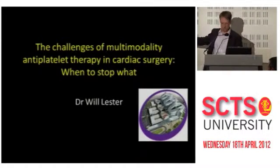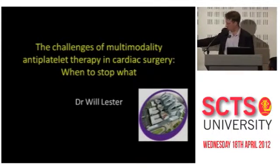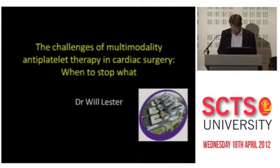That's our new super hospital, very expensive PFI. Some people call it the three potties.